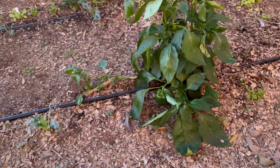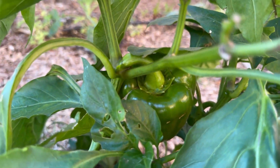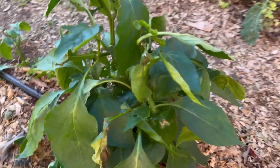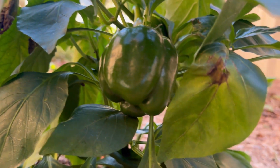Now the bell peppers are making too. Look at that. Can y'all see all these? There's 3 of them on that one that I can see. No, that burn it. There we go.